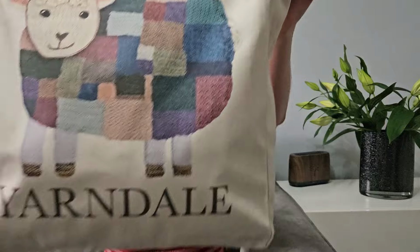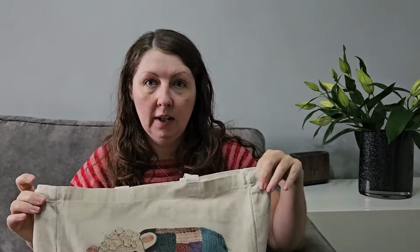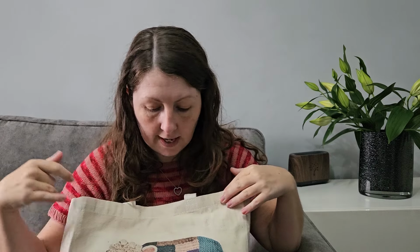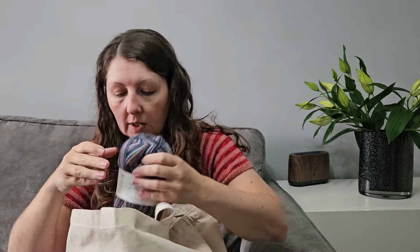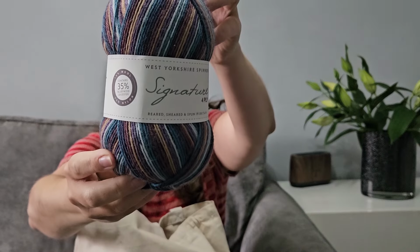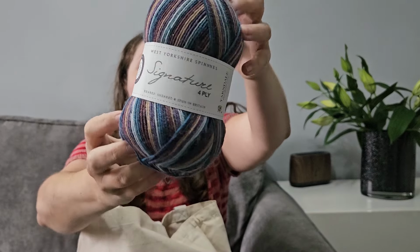So I'm just going to show you my haul now. We did also immediately on entry before going for a coffee, it was straight away, we got our tote bag. We got the tote bag last year, and this is the new one, they always design a sheep each year, and this one's Brenda. And we also picked up the show colourway. And this will become a pair of socks for Dwayne, probably.